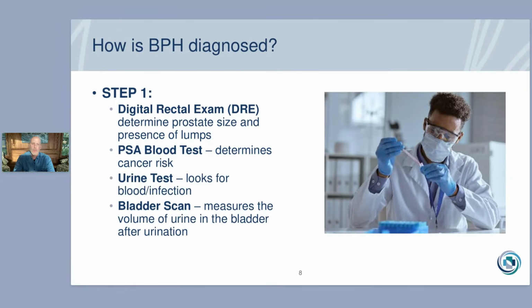The first is that you're going to see the urologist, and they are going to likely do a digital rectal exam, in which they feel the prostate size and determine the presence of any lumps or bumps or abnormalities that may indicate a non-benign problem. Also going to check the PSA blood test. Okay, this will determine the cancer risk along with the other tests. Now, in BPH, the PSA can be elevated.